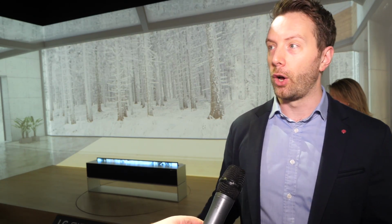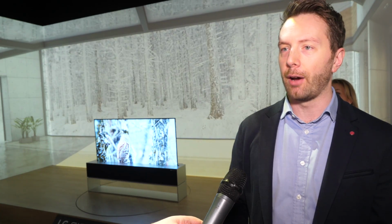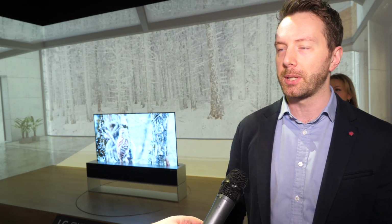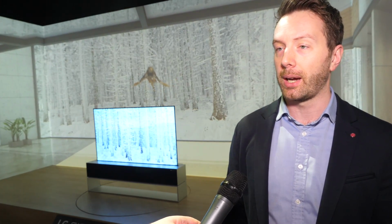Yeah, so similar. So the C and the E that we've announced and the wallpaper and above will all have the Alpha 9 Gen 2, and then other models similar to last year. So our Super UHD translating to nanocell, they will have the Alpha 7 processor. The Alpha 9 is a bit of a more powerful processor, but they're both Gen 2 processors, so they both enjoy the AI picture quality, the ambient brightness recognition of your room, and all the sound quality improvements.